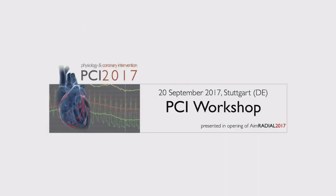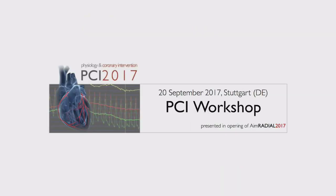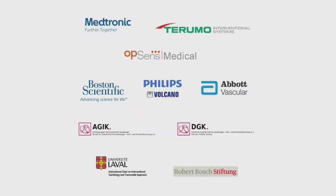A randomized trial is needed, because this is not a randomized trial. A randomized trial is needed for LADs with a post-PCI FFR value of 0.85, to decide whether or not the patient should be stented or just left alone on best medical therapy.